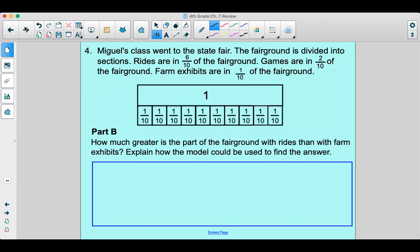All right, so now we're on to part B. From part A, we still know all of this is shaded for the rides and the games. Don't get crazy with your shading like I did. You try doing it on a computer. It's harder. All right, part B. How much greater is the part of the fairground with rides than with farm exhibits? Okay, so farm exhibits is 1/10. Rides is 6/10. So we're comparing the 6/10 and the 1/10.